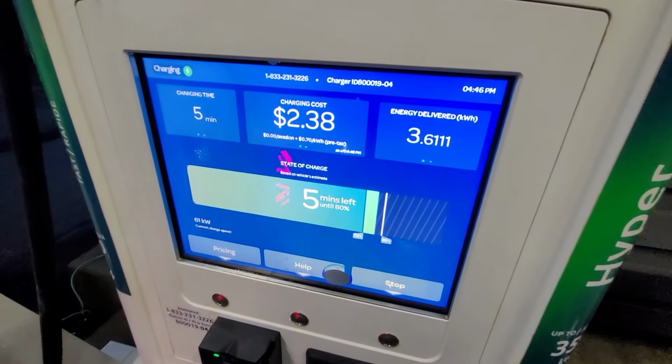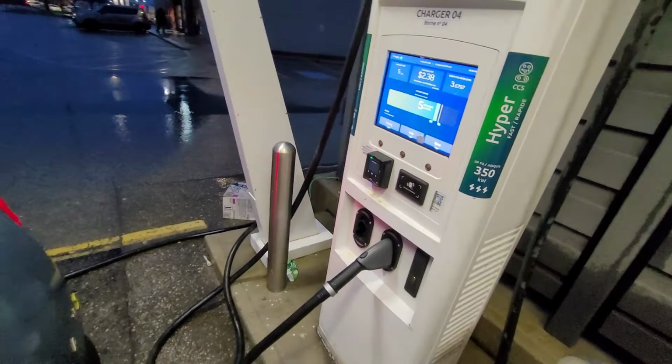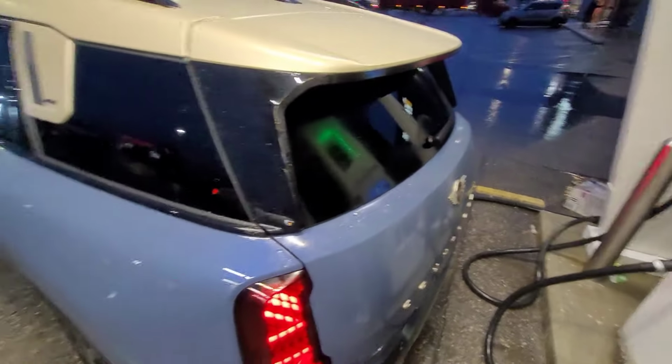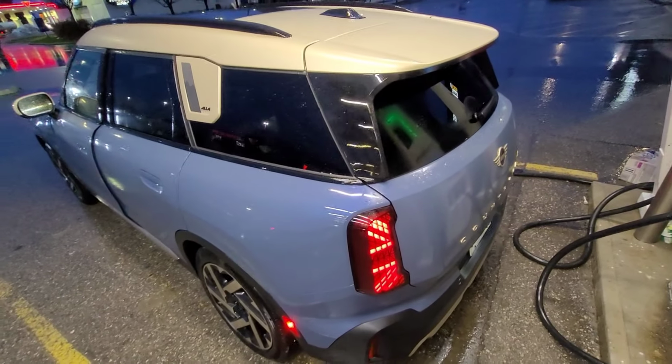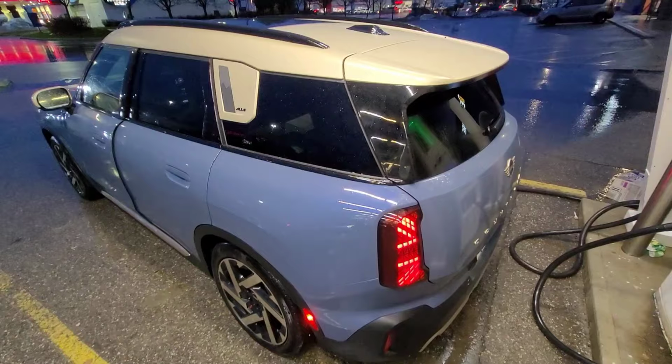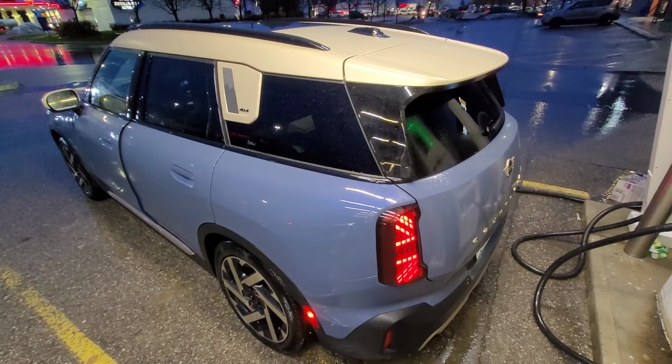Our previous Audi did much better than this. The car is basically 300 horsepower all-wheel drive, 64 kilowatt hour battery. It was showing 300 kilometer range, but based on this consumption in Eco Mode, we should be able to do over 300 kilometers on the highway.